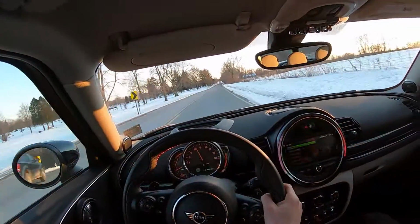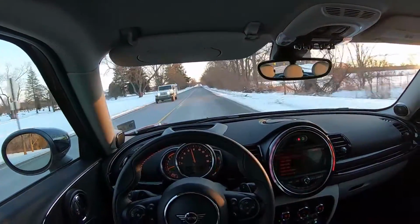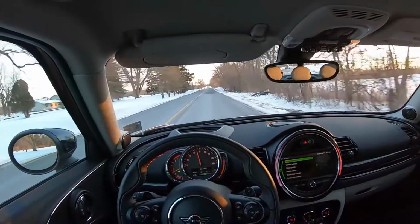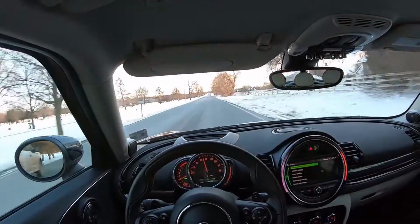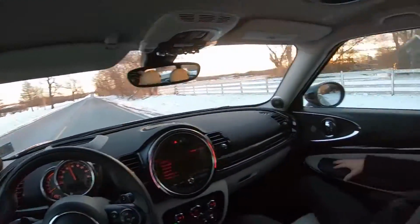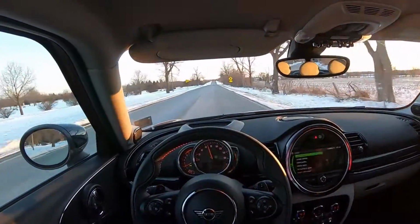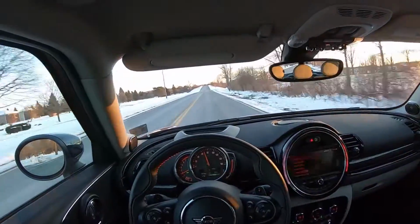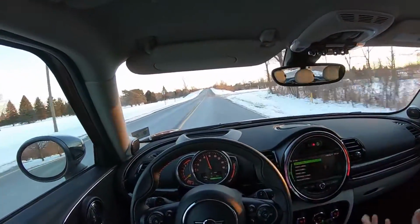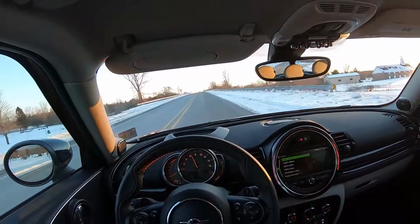For the base MSRP around 31 grand, it's a really nice package. It's a really nice car. There's a lot of value here, and Minis have been this expensive for as long as I can remember. Yeah, prices haven't really increased. They were expensive 10 years ago, and now they're getting better. Right. And 40 grand goes a long way and gets you a lot in this car. I'd rather have this than a BMW X1 or X2.